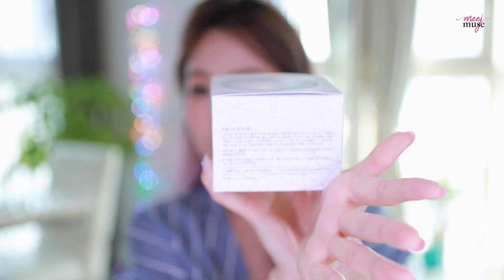So it looks like they're cleansing pads, they're moisture pads. So it says it's an innovative daily hydrogel mask which helps provide moisture on dry areas. The focus ingredients are ceramide NP, Centella asiatica extract, and Salix alba willow bark extract. Alright, so let's open this baby up.